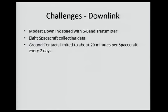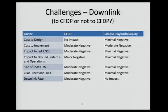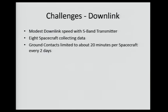So initially, when they determined how they were going to manage this, there was a lot of looking into algorithms that could be used to compress the data. Another important consideration is because we have a limited contact time, well, how do we guarantee that the data, because we're switching between these ground stations, how do we guarantee the data gets down?